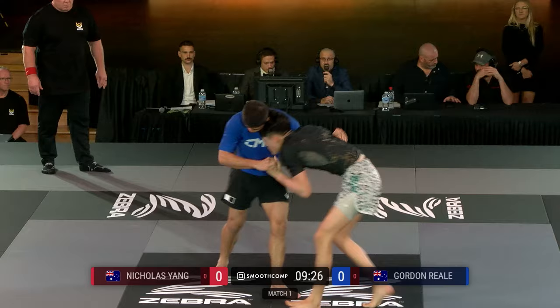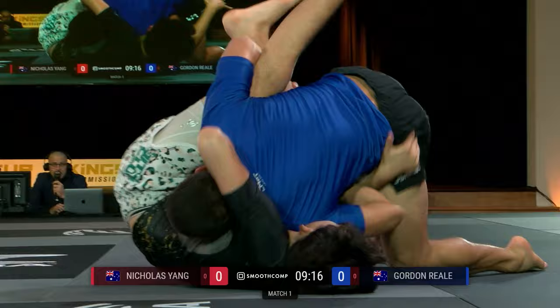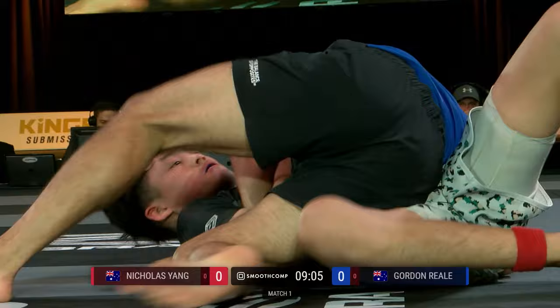Good head control now from Nick. Oh, there it is. Aggressive guard pull. He's always got the neck here, but Gordon's passed straight away to side control. He's got that heavy, heavy hip. Great timing. But again, in this rule set, the grappler's encouraged to take risks.